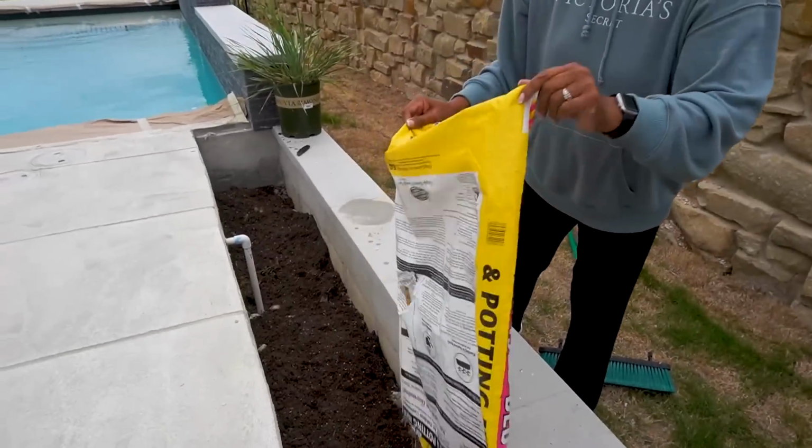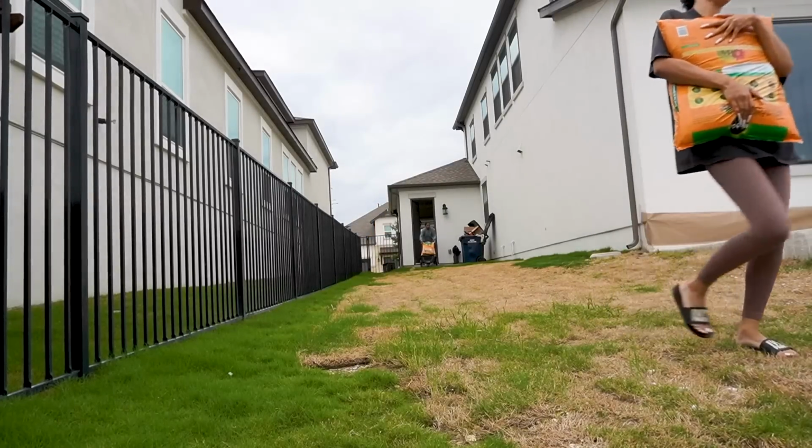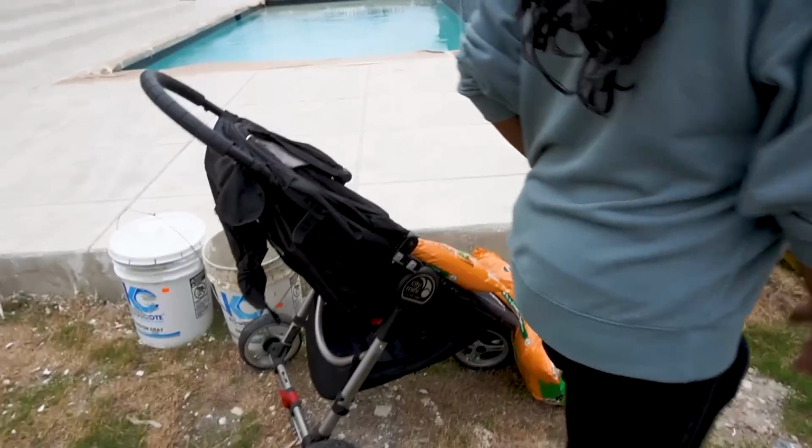And we did not buy enough dirt because we only bought 1 bag of that. Ingenuity.